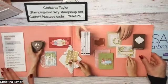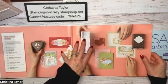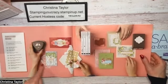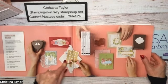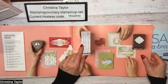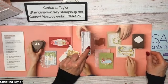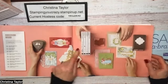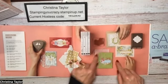This page focuses on things that carried over from the July through December occasions catalog. We've got the Very Best Trio Punch, the Aspen Tree Dies, which are hugely popular, the little treat boxes, the Ringed in Nature stamp set, the Very Best Occasions stamp set, the Apple Harvest stamp set, and the Perched in a Tree stamp set. All those carried over. The Hybrid Tree embossing folder, the 3 rings tree embossing folder.